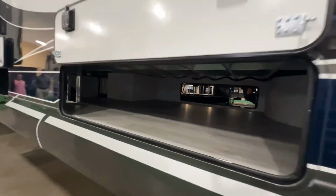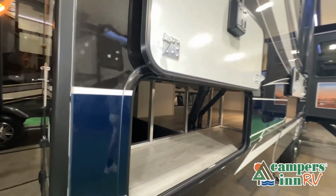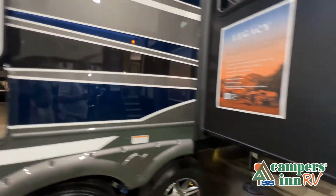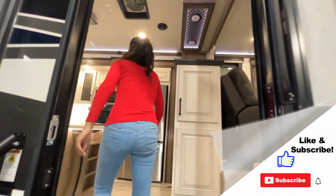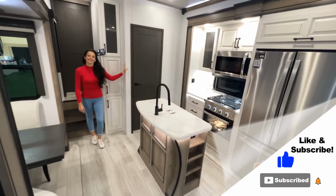This walkthrough video is designed to quickly show you the basic layout and features of this RV. If you're viewing it on our website, you'll find all the specifications right below this screen. But the best way to view this beautiful RV is to put yourself in it. Stop by your local Campers In RV dealership today to see and feel the difference when you're treated like family.